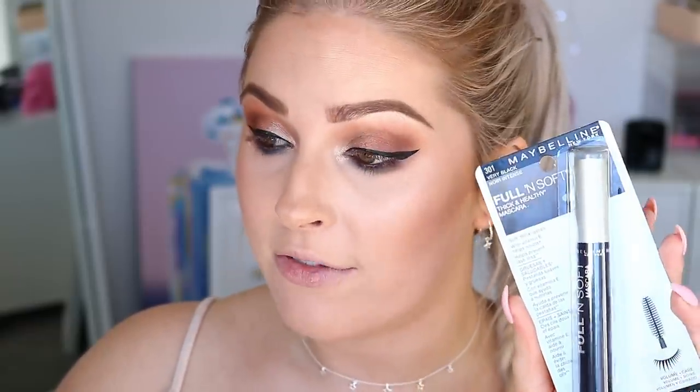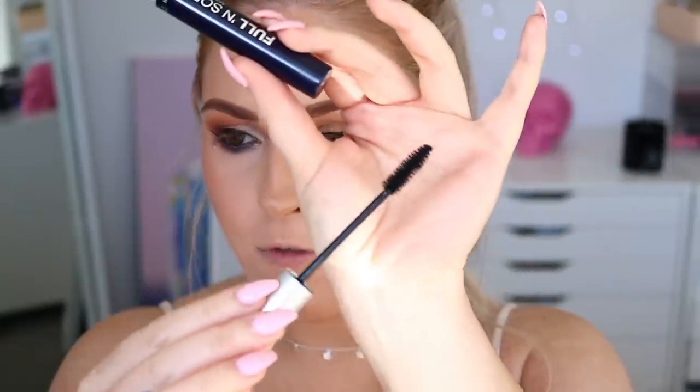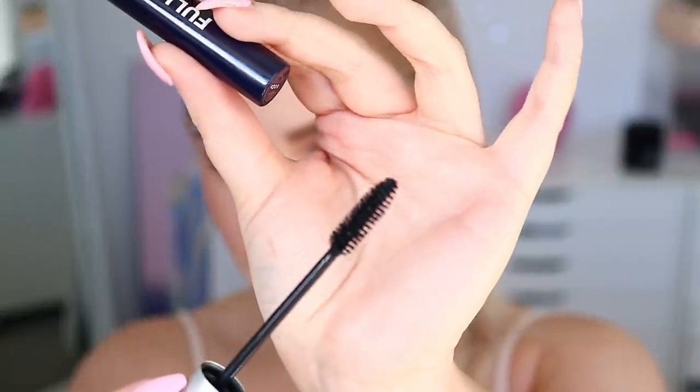Typically, I like Maybelline mascaras a lot. They're definitely some of my favorites out of any brand. It goes for $7.99. So let's go. This is the packaging. Oh, very basic. Then yeah, see, it's like a nice big full kind of brush. Oh well, focus. Thank you for that.